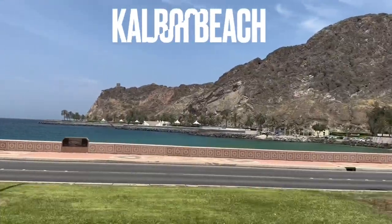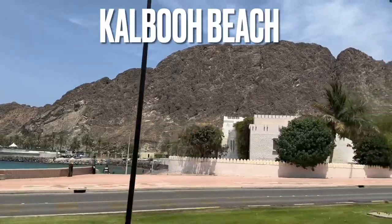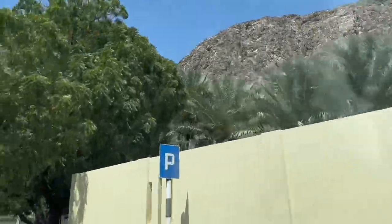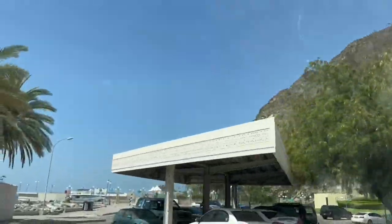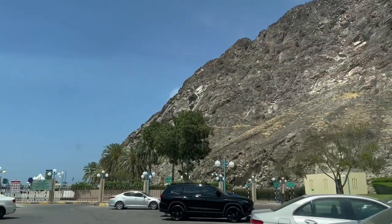A beautiful and serene beach surrounded by mountains is the Kalbooh Beach. This is the Kalbooh Park. It's located near the Mutra Souq.